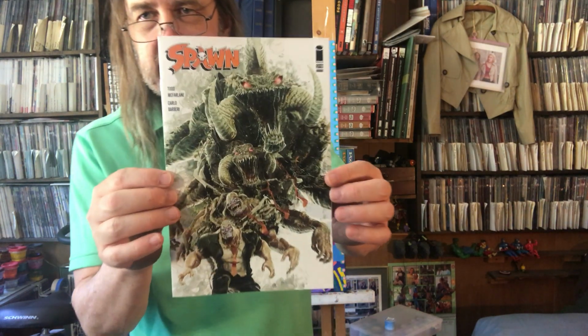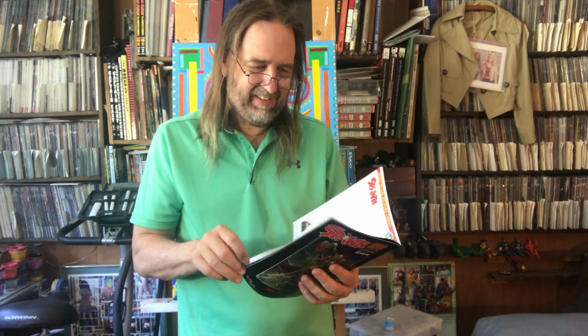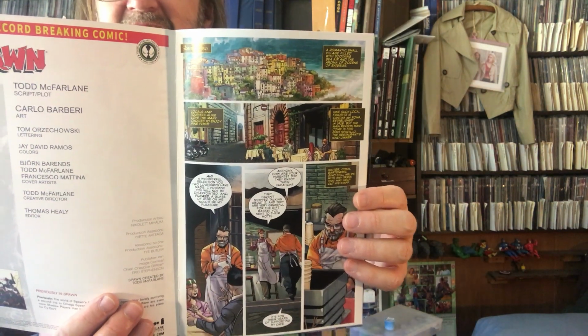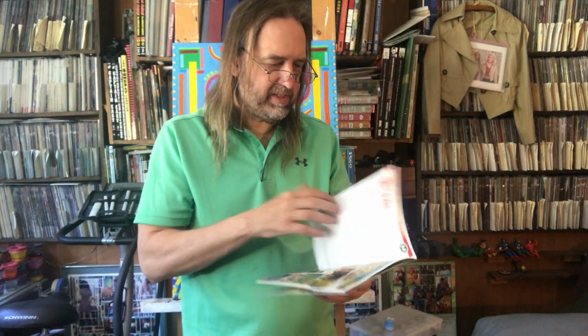Then we've got Spawn, number 319. Goofy cover. And I got that Spawn special last week. How much Spawn is too much Spawn? 64 pages of Spawn was just too much for me. Well, there's some nice artwork on that opening page. I like that colorful Gustav Klimt influenced top panel. I've been liking the art in this. Carlo Barberi, Tom Orzechowski lettering, J. David Ramos colors, and of course Todd McFarlane writing it.